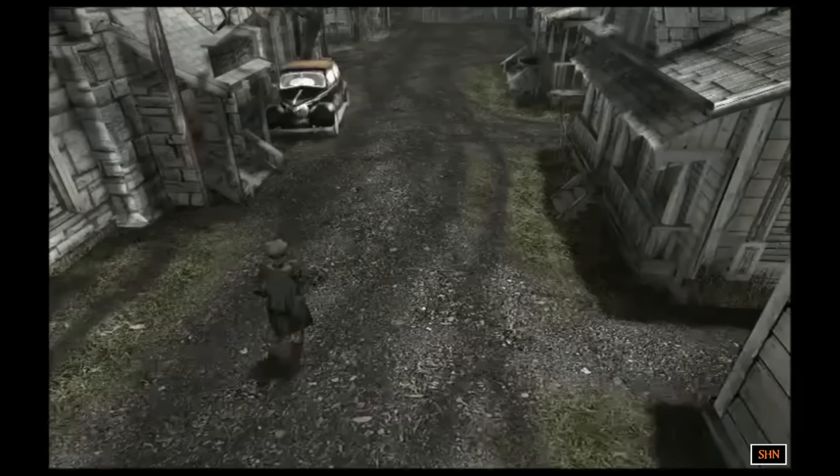It looks like Parr's house, but that's impossible. It was burned to the ground.